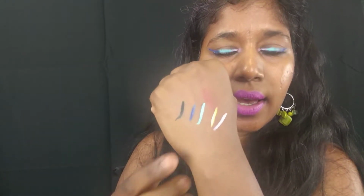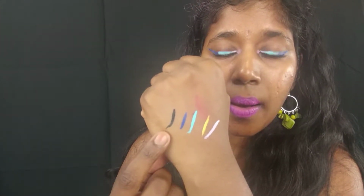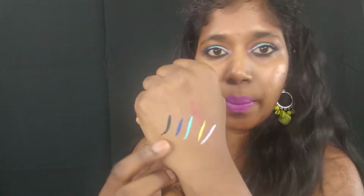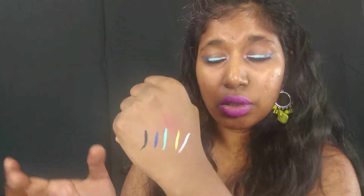Now I use 3 colors to do my winged eyeliner. The lilac in the inner corner, and then in the center I have the turquoise, and in the outer corner I have the blue, the cobalt blue. Now I have to say, these 3, black, cobalt blue and the turquoise, they fall under matte finishes, but when they dry down they do not have a matte finish at all. They have this latex glossy finish, so they are not matte by any means when they dry down, if that's something really important to you.